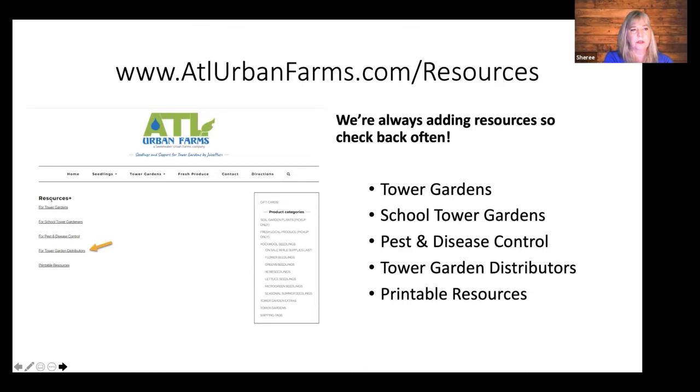So when you go to atlurbanfarms.com/resources, there's a section for tower gardens. If you have questions about tower gardens, do you look for information on school tower gardens? That's an excellent place to find information about our all-time favorite, Stephen Ritz. It's also a place to find some information about grants or other schools that are already using tower gardens.